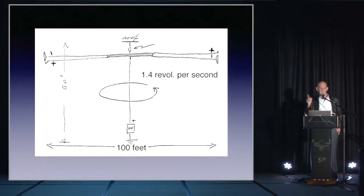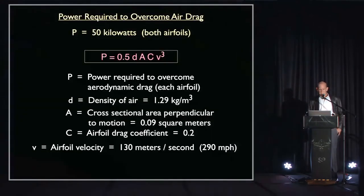Now, if they were going, as Interavia magazine claimed at that time, that rumors said they were going at hundreds of miles per hour around the gymnasium, it would have looked like this at hundreds of miles per hour. These would have been really out like this. We never know the truth because it's classified.